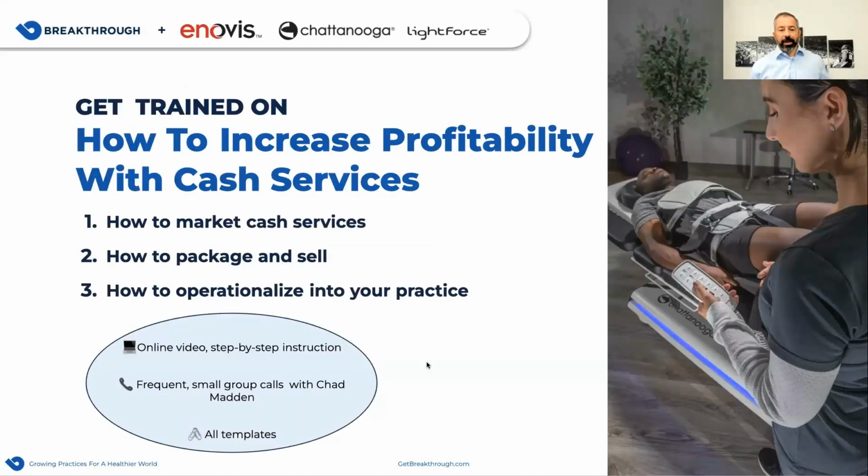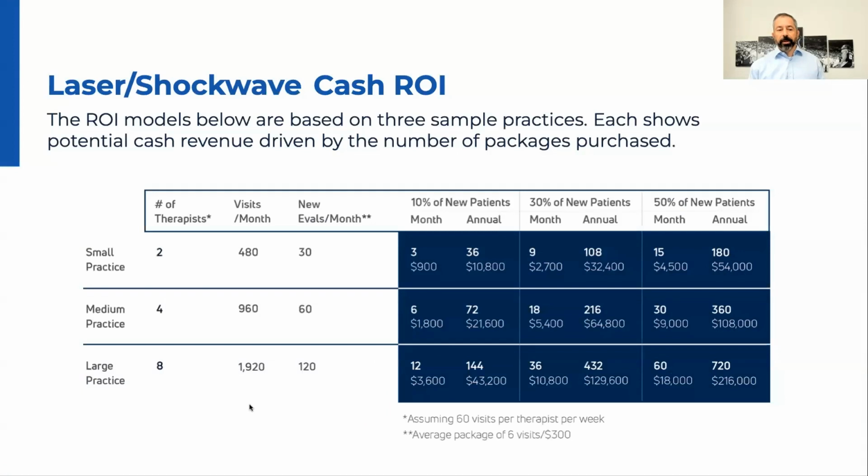You're going to get trained on how to increase profitability with cash-based services with this program, how to market your cash-based services, how to package and position and sell, how to operationalize it into your practice, make it part of your flow. And then Mark, if you want to go through the cash ROI here, that'd be great, about how you think about that. Yeah. So Chad sort of had that pro forma before. This is a little bit more specific to what you could expect from a laser program or a shockwave program.